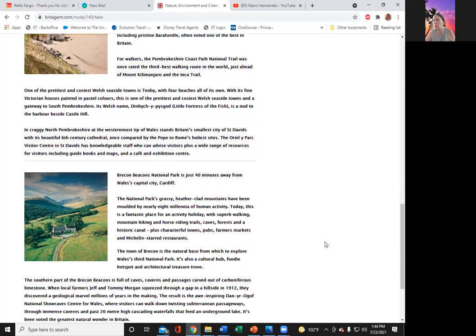One of the prettiest and coziest Welsh seaside towns is Tenby, with 4 beaches all of its own. With its fine Victorian houses painted in pastel colors, it is a gateway to South Pembrokeshire. Its Welsh name, Dinbych-y-Pysgod, Little Fortress of the Fish, is a nod to the harbor beside Castle Hill. In craggy North Pembrokeshire, at the westernmost tip of Wales, stands Britain's smallest city of St. David's, with its beautiful 6th century cathedral, once compared by the Pope to Rome's holiest sites. The Oriel y Parc Visitor Center in St. David's has knowledgeable staff who can advise visitors, plus a wide range of resources, including guidebooks and maps, and a cafe and exhibition center.